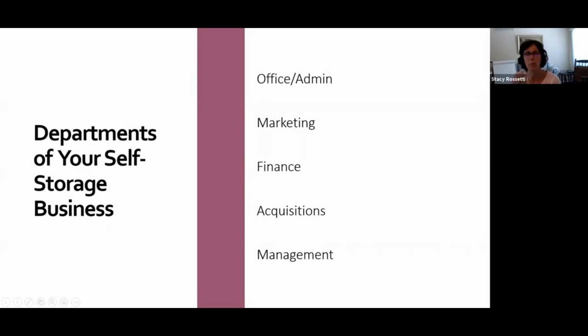Okay, and then now the departments. I want to go over the departments today so you have an idea of what's to come over the next couple of days and what I'm going to be focusing on. All right, so here are the 6 departments within any real estate investing business. Personally, this is how I teach. So first is your office admin, right? We'll go into depth on that in just a second. Then marketing, finance, acquisitions, management, and then you don't see it, but there's liquidations. Liquidations is the last one, okay?